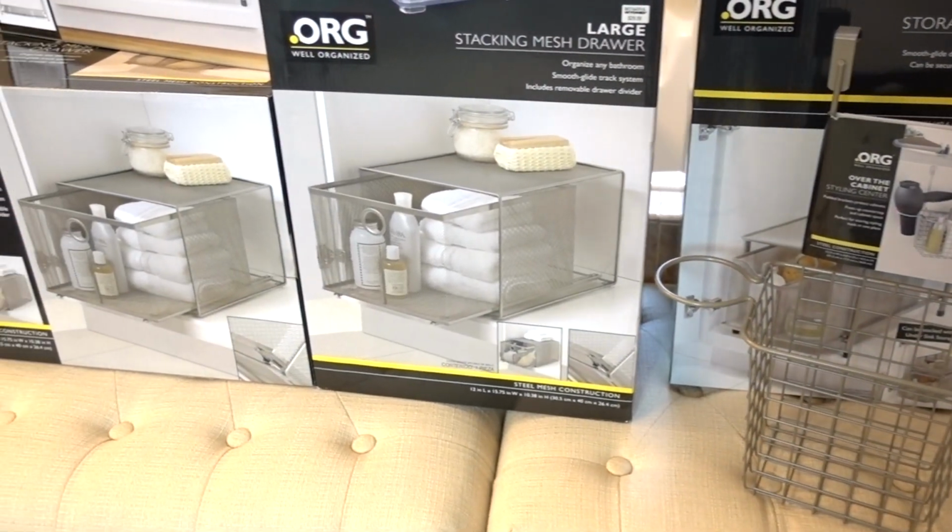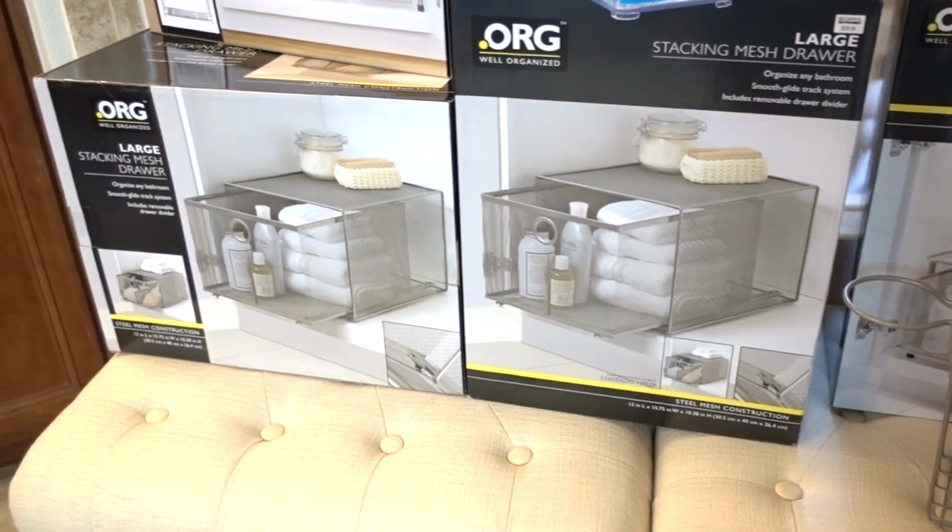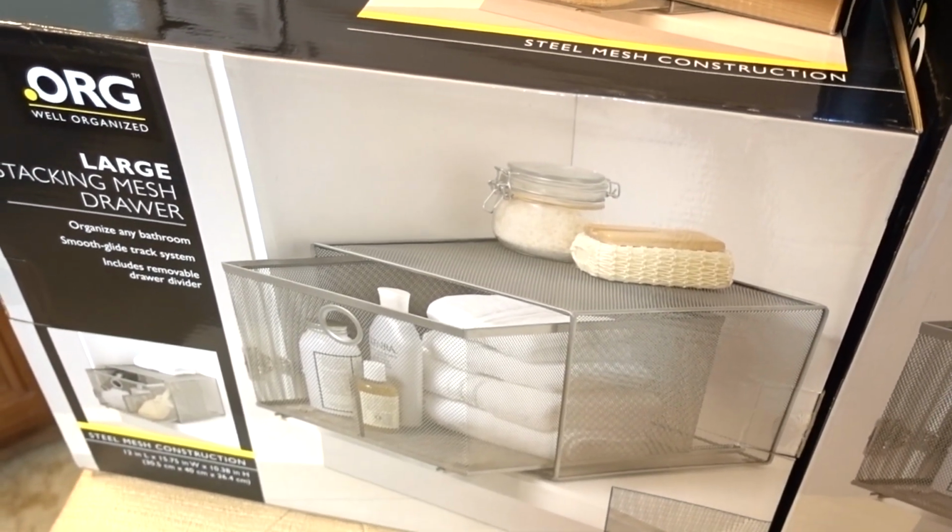Bed Bath & Beyond's ORG line has an exclusive product line that I want to introduce to you guys. I've tried a lot of systems over the years, but this system is here to stay.